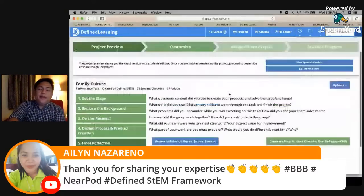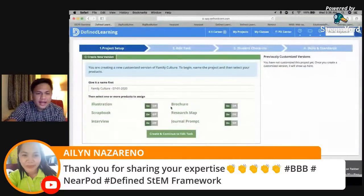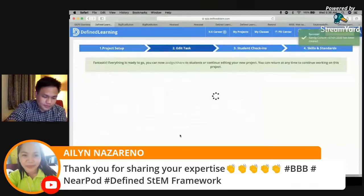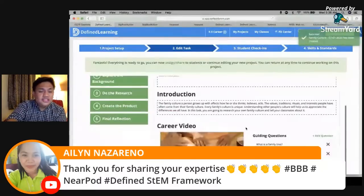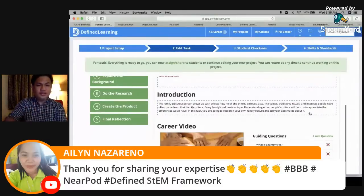Now, paano nyo po siya pwedeng baguhin? So, click on customize. Ito po, let's say, ayokong ibigay yung scrapbook sa bata kasi hindi ko naman makokolekta. So, i-off mo na siya. And then, continue. Pwede ka dyang mag-add pa. And then, you can change the introduction. Kung gusto nyo siyang gawing Filipino, gawin niyo siyang Filipino, Ilocano, Cebuano, Bicolano. Kasi, di ba, alam ko sa elementary, meron tayong mother tongue. You can do that. Okay?